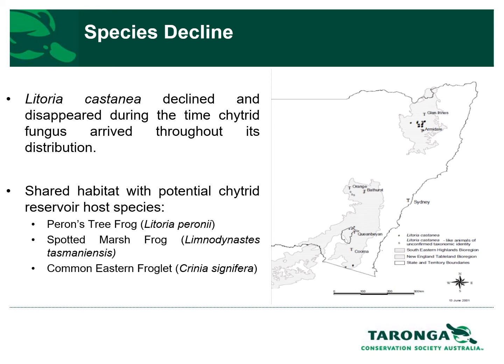So on the slide that you see in front of you, the light grey parts of the slide is their predicted distribution, whereas those dot points around are where they were definitely known from. And where they were known, these guys were in really good numbers. But unfortunately, over a couple of year period, the species seem to have blipped out.